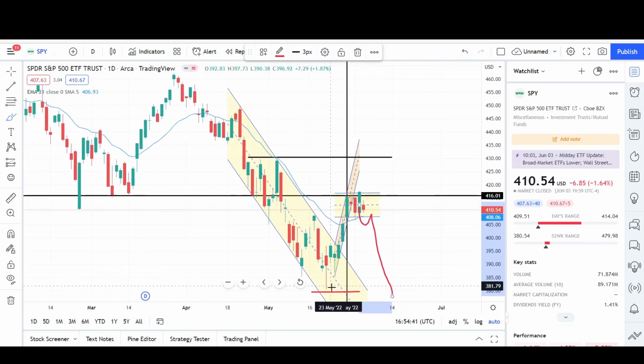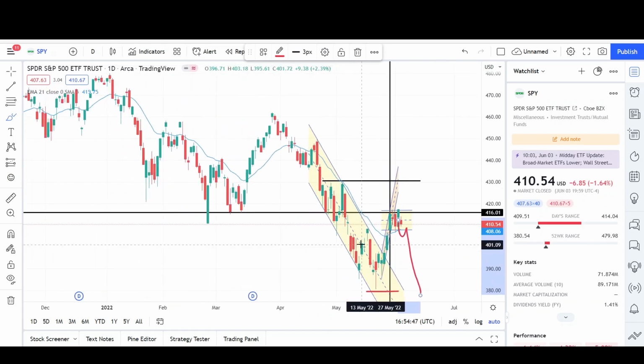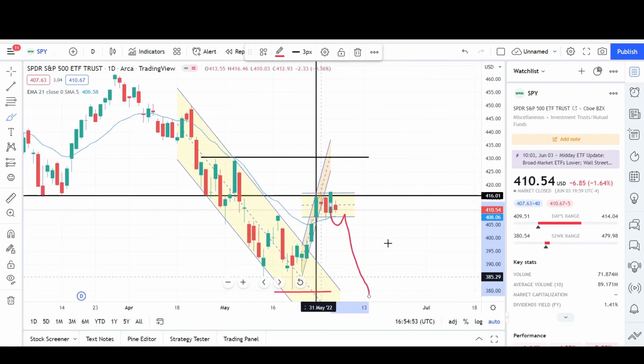It just made more sense. But again, I'm still expecting lower prices. Either we go up or down, I'm still expecting lower prices, as long as we don't go really high up, maybe up to the 460 level. I believe that analysis of retesting this low still holds.